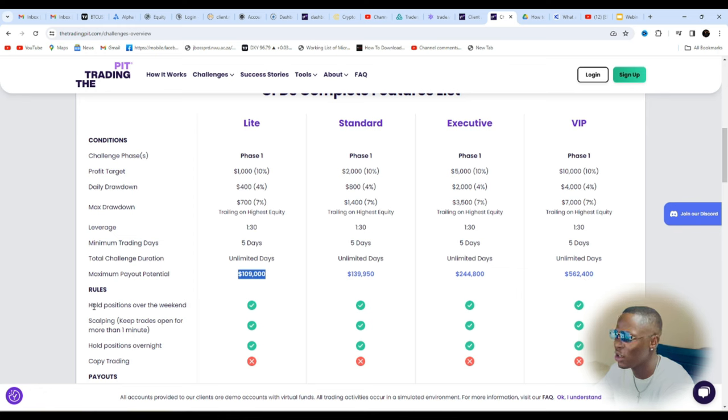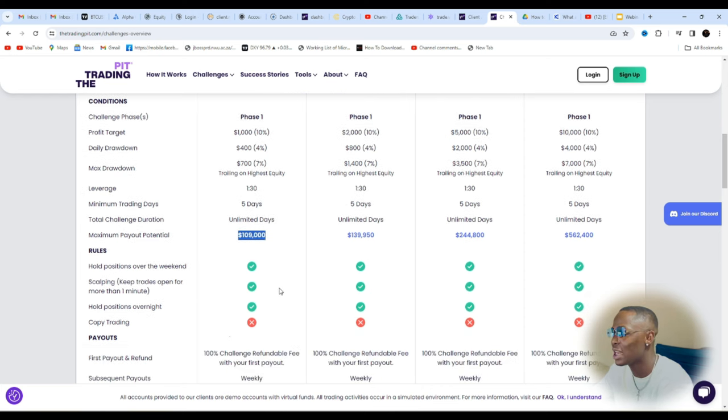You could see that the rules are very simple. Holding positions over the weekend is allowed, scaling up is allowed. Keep the trades open for more than 1 minute. Scalping actually is allowed. Holding positions overnight is allowed. Copy trading, no, it's not allowed.